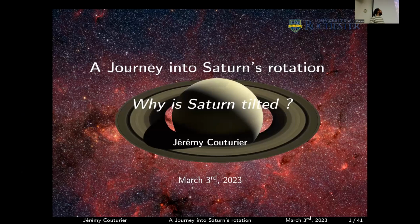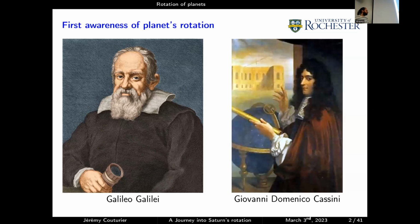So I'm going to talk to you about the planet Saturn, and in particular, we will be focused on the rotation of the planet Saturn. How is it rotating in space, and why is it rotating this way and not another way? Especially, this presentation will be about the different steps that scientists have to take in order to understand some dynamical motion in the solar system. And as you can see, it's generally not very straightforward.